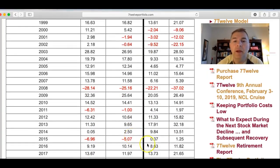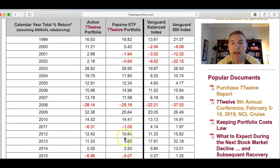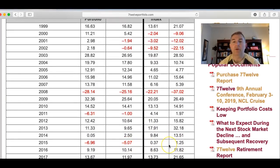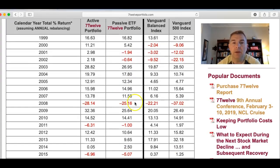2015, we're down 5. Balance index just basically a little bit above even. S&P 500, 1.25. And again, we were kicking butt and taking names when the gold was kicking butt and taking names. In 2011, the gold started getting crushed, as did we, relative to the S&P 500, relative to the balance index. Look, in 2013, we're only up 9.65, where these other guys are up more than double, triple that, almost quadruple that. 2014, the same thing. 2015, the same thing, because gold was just getting killed. And so gold saved our bacon here and then got killed here.